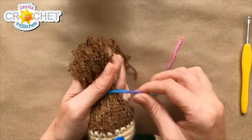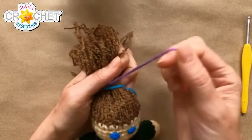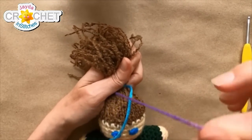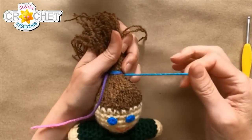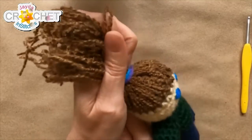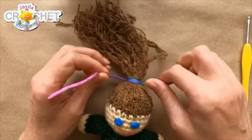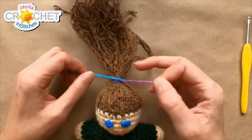Understood. All right, so what I'm going to do is loop my yarn around the head a couple times and sort of tighten it as I go, just to keep that ponytail from getting slack. There we go. And then I'm going to tie a bow.